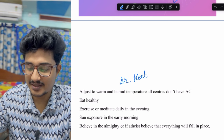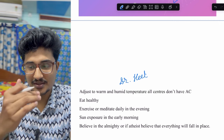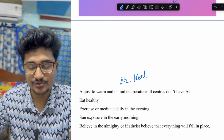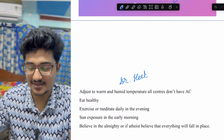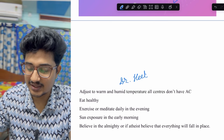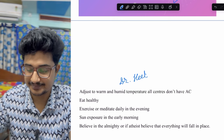Exercise and meditate daily, especially in the evening time. I have kept a bit of relaxation from 5 to 7:30. You can go out, or you can meditate, or you can do an exercise. In the early morning you should take sun exposure. It helps you to set the biologic clock.